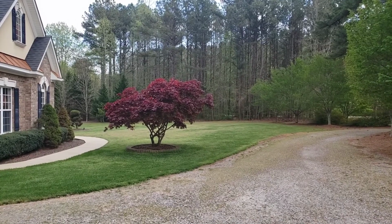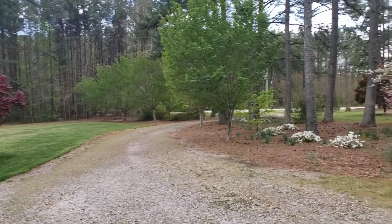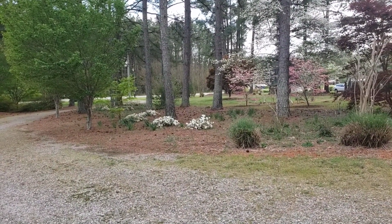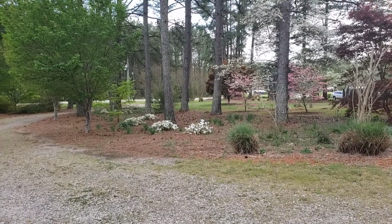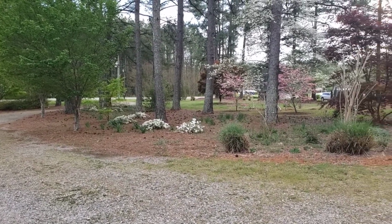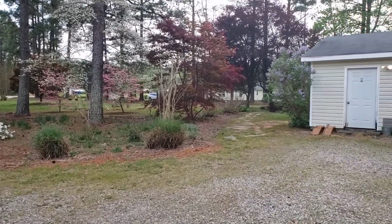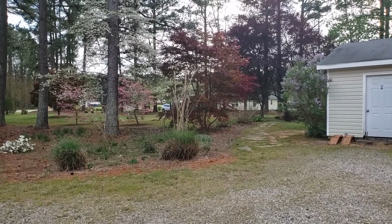And this is the front. Look, isn't that pretty? That Japanese maple there. It's different than the one that I want to propagate. But there you go. You can see the pink dogwoods and my white azaleas. I got some more white azaleas on the left here of the path. They're much larger and they should be blooming soon. And we've got to do something with those grasses. Look all dried up.